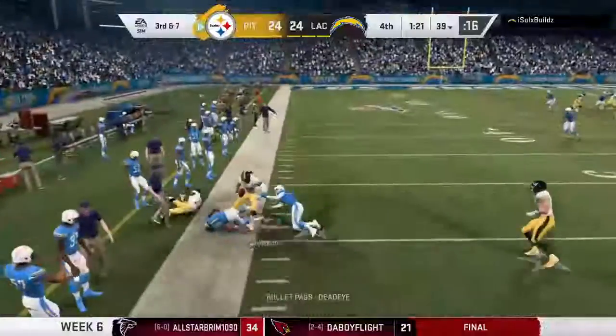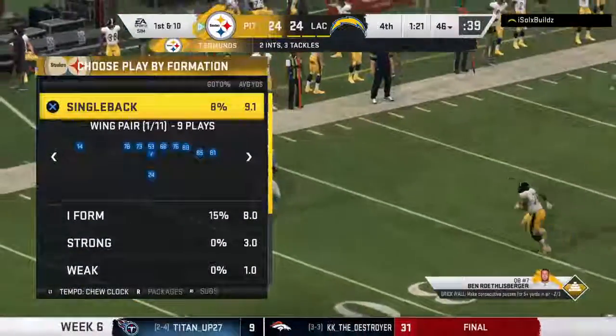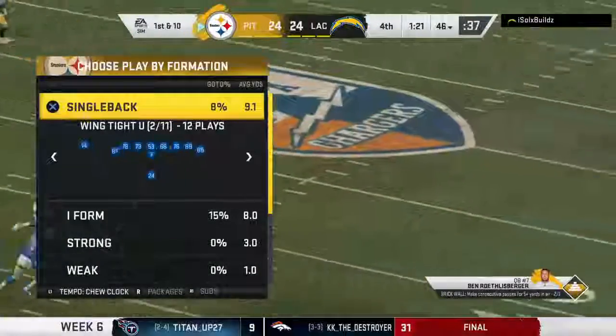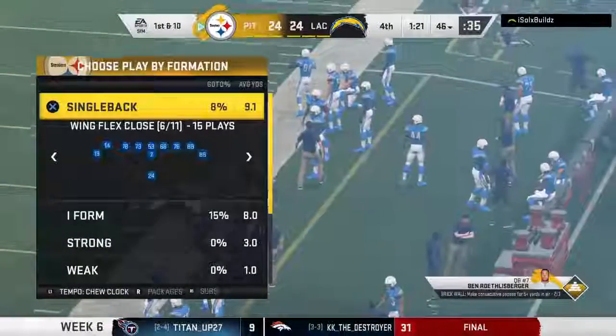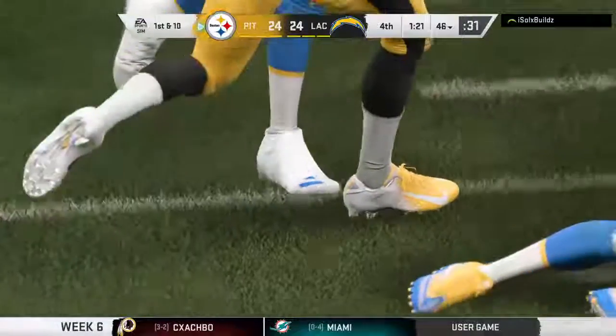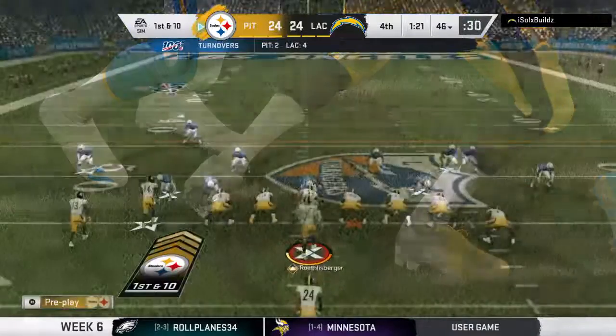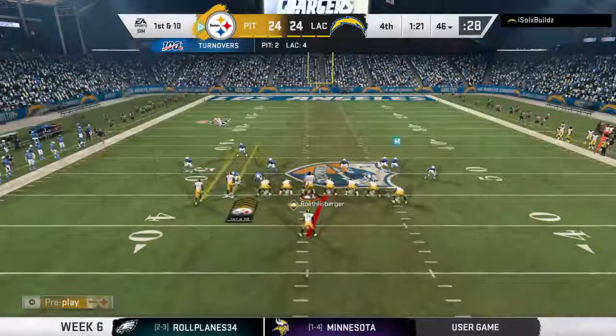And this is going to be intercepted. The safety, Terrell Edmonds, picks it. So how about that for a momentum switch? We're in the 4th quarter, and it's a tie game. You've got to take care of the football here. Now their opportunity to take the lead is right out the window, and everything is flipped in the other direction.